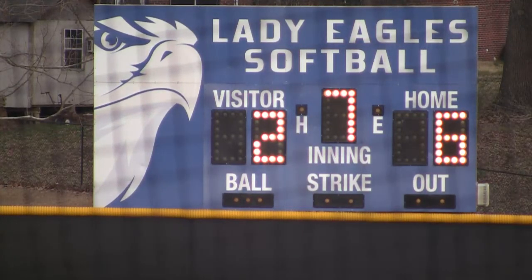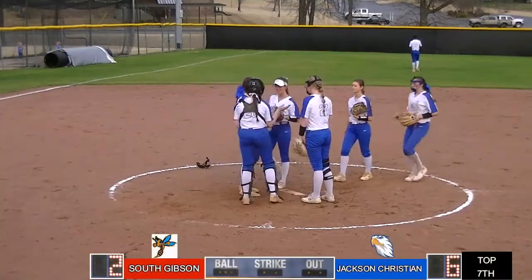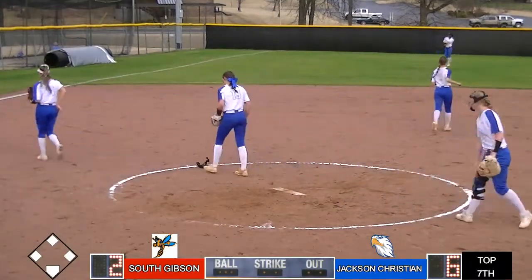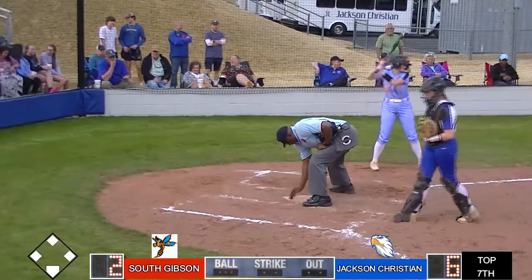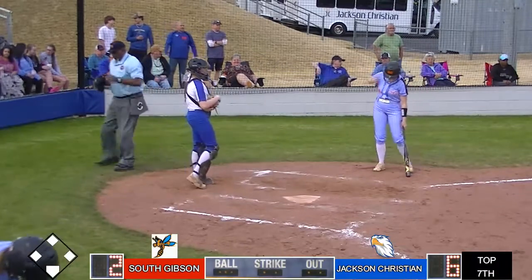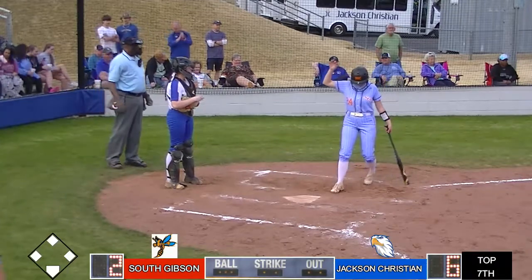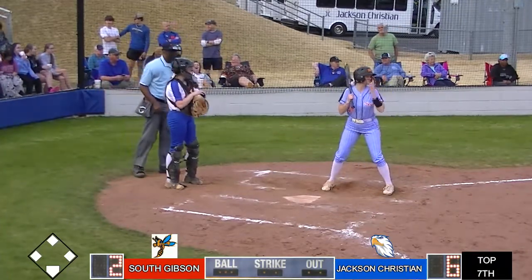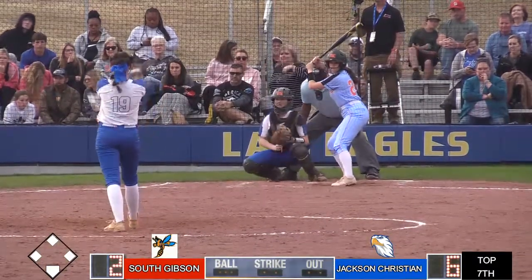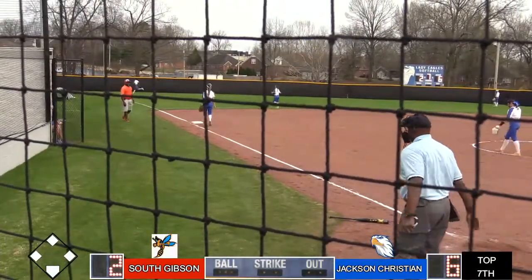Due up for South Gibson here in the top of the seventh is, let's see, Pinkley, Wilson, and Stringer. And we will check our rosters and see, because we don't get notified in the side press box of substitutions. And it's actually Pickard, so it is Pickard leading off. That's the substitute pitcher. And she drilled one down the third baseline, but it is foul.